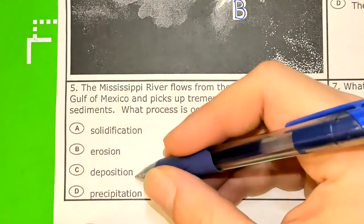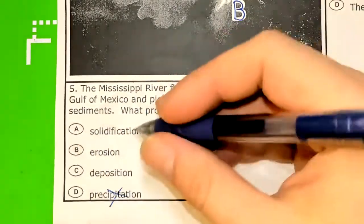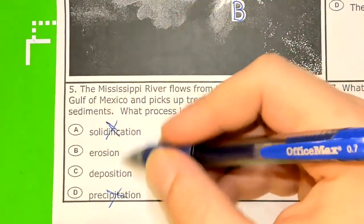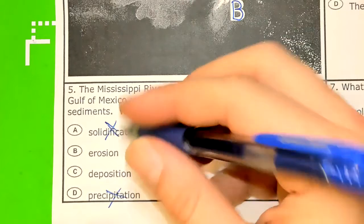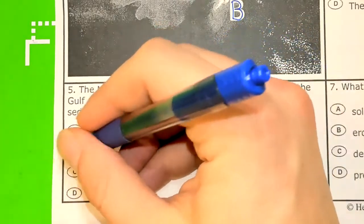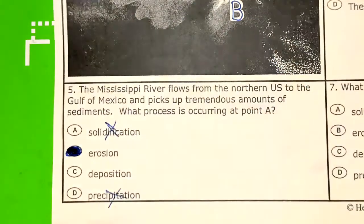It's not depositing. Precipitation is rain. It's definitely not precipitation. Solidification is when something becomes solid. So really, guys, your only two answer choices there are erosion and deposition. It says that it's picking up sediments, not depositing. It has to have something to deposit, right? So it starts to erode. It starts to erode the rock, the land, and it pushes it down with water.